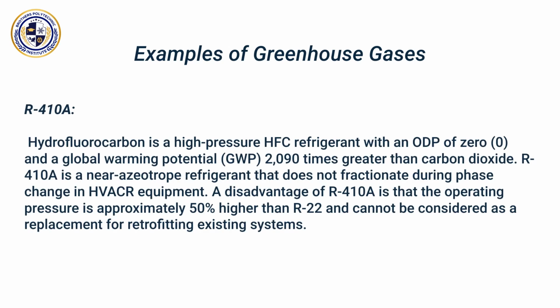R410A. Hydrofluorocarbon is a high-pressure HFC refrigerant with an ODP of 0, and a global warming potential, GWP, 2090 times greater than carbon dioxide. R410A is a near-azeotrope refrigerant that does not fractionate during phase change in HVACR equipment. A disadvantage of R410A is that the operating pressure is approximately 50% higher than R22 and cannot be considered as a replacement for retrofitting existing systems.